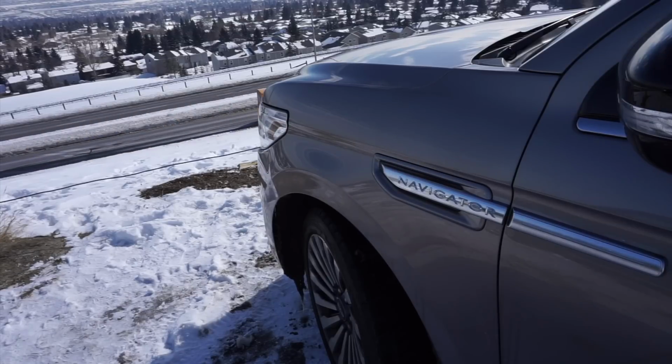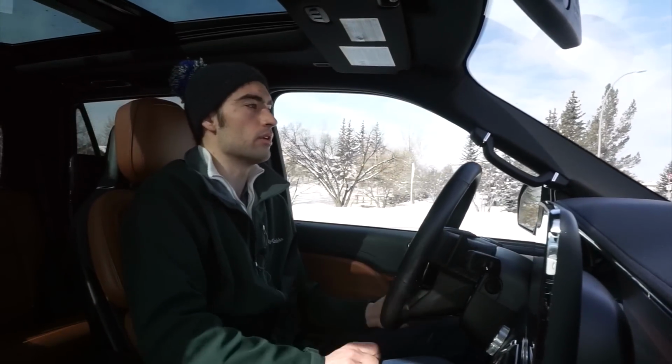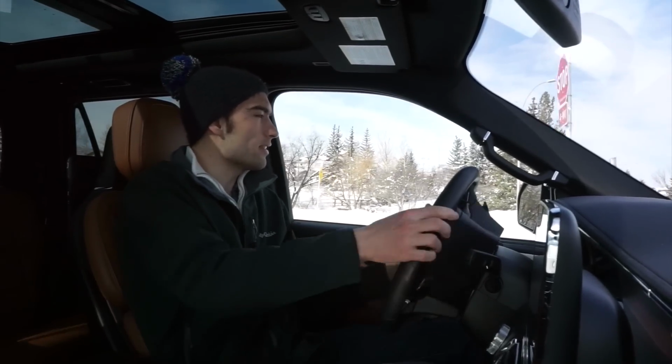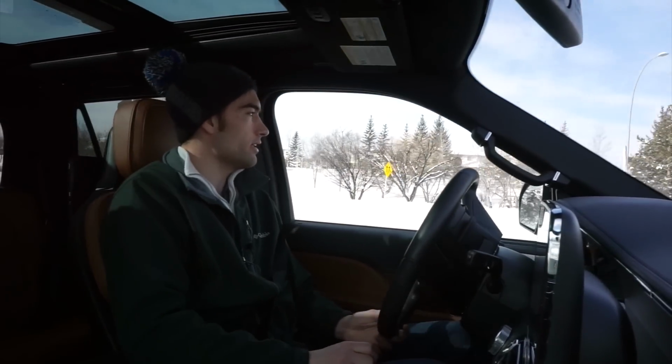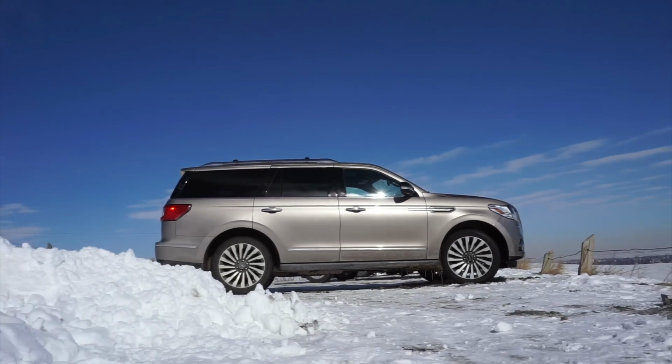You can actually get a longer Navigator as well, the Navigator L. That adds around 11 inches to the overall length of it. But really, there hasn't been a single moment in this car where I thought to myself, you know, this thing really is quite short.